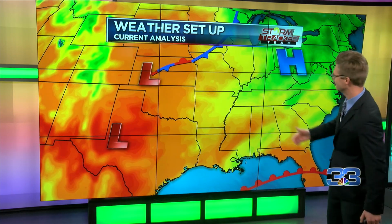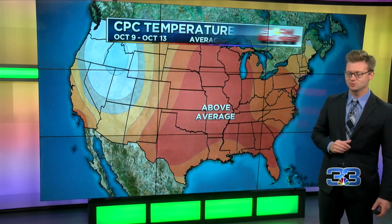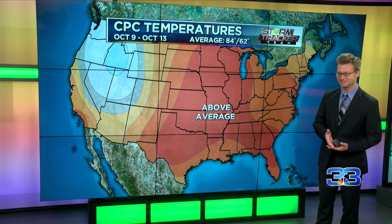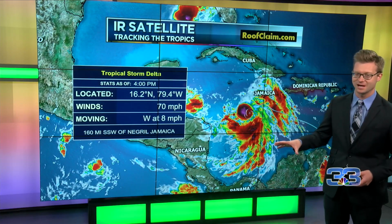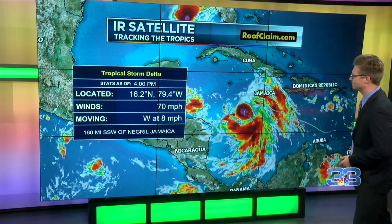Some areas still remain in the upper 70s out there, but I think the key is over the next couple of days, and you can see it on the big trend here, that we're going to start to see a lot of that warmer air shift its way back in place. We're talking near or even above average as we make our way closer to the weekend. So Tuesday, Wednesday, Thursday, before we focus our attention obviously on Delta as it makes its way closer to our coast. So you can see here again, we're talking above average temperatures for a lot of areas, but obviously the biggest concern is what's going to happen with Delta as it moves closer.